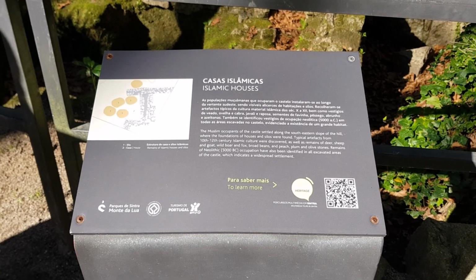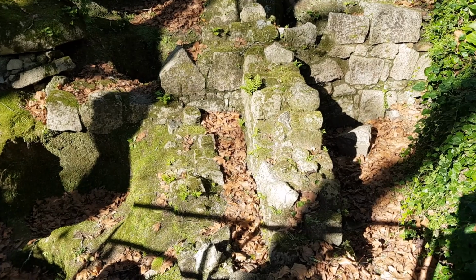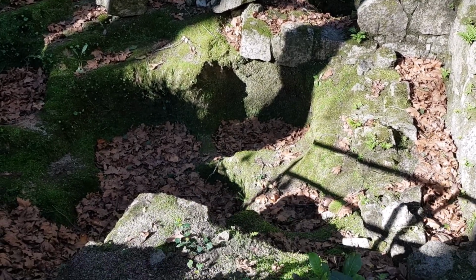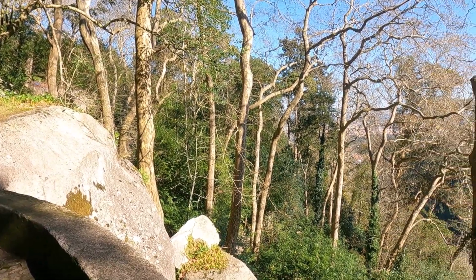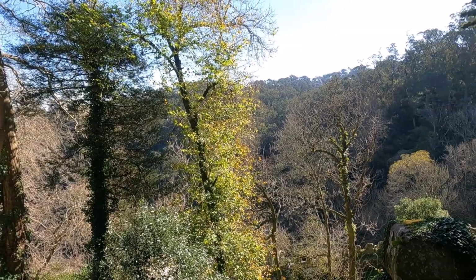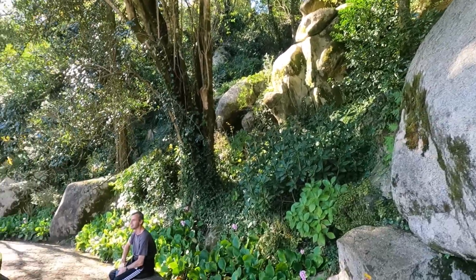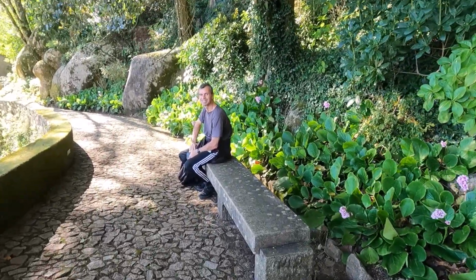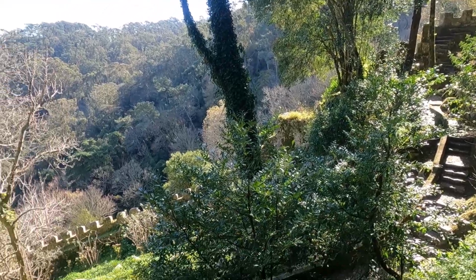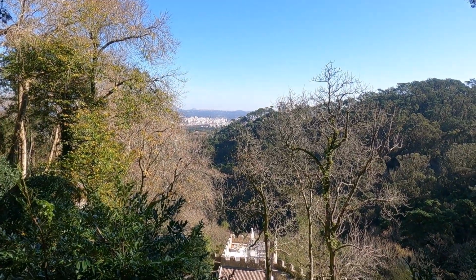And here we have the remains of the Islamic houses, 10th to 12th century. Nice sheltered side of the hill. So if you just want to escape to a beautiful, peaceful, forested park, this is certainly the place to come. And I think we've just found our picnic spot. This is just glorious. Look at the views. You've got the old castle wall, forest, and the view out over the city that way.